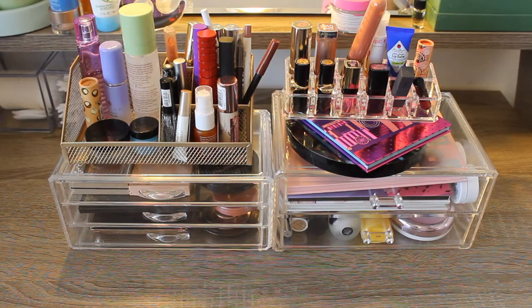Alright, so here is my monthly makeup for the month of February. So let's go ahead and see what we can pull out and cycle through. As you may know, I am currently working on 2 project pans.